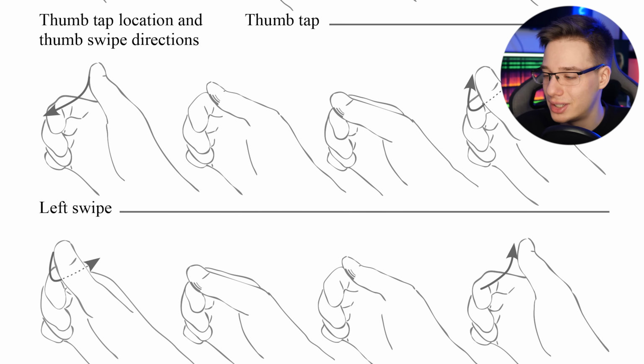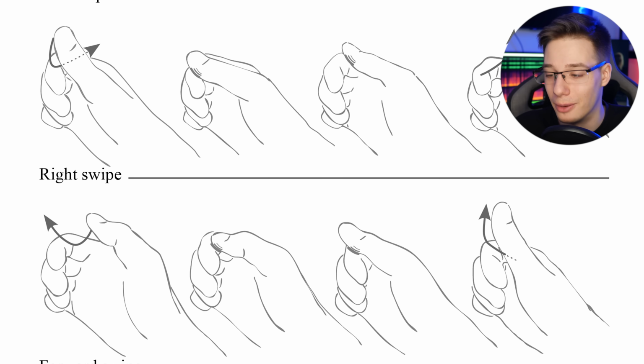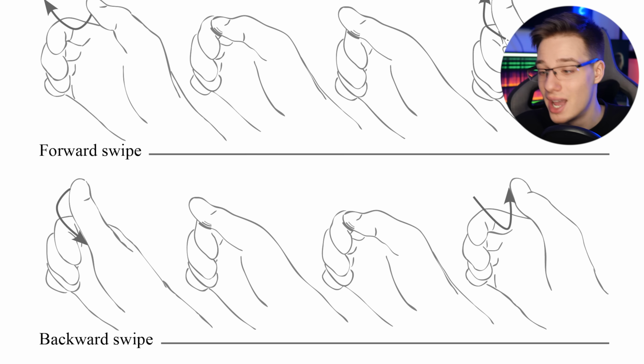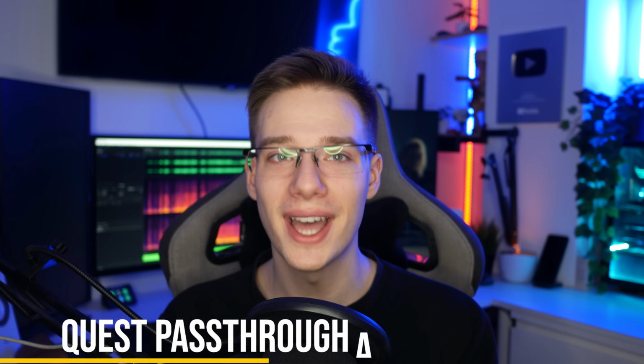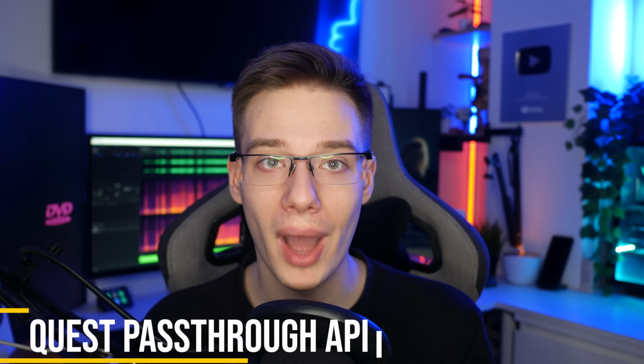The update also includes helper utilities for pass-through camera access, which we spoke about in the previous video. The feature Meta just released to developers, which, if the user grants permission, gives apps access to the headset's forward-facing color cameras, including metadata like the lens intrinsics and headset pose, which they can leverage to run custom computer vision models. So this is absolutely huge, this one. And I think that's what we need to talk about right now. Meta Quest's Passthrough API is now out to developers.